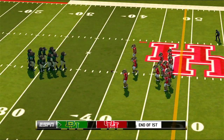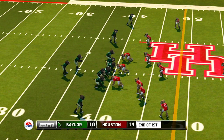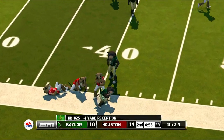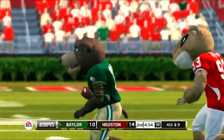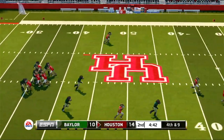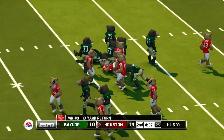Set to resume action here in the second quarter, and we've got a tight ball game. Three down. Mike 50. Setting up blockers, the running back's got it on the screen. They'll bring him down for a loss on the play. That'll bring up fourth and nine. They get this one off, and it's a beauty. He's taken down at the 29-yard line.